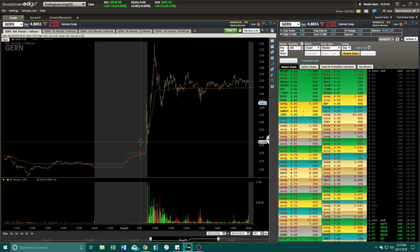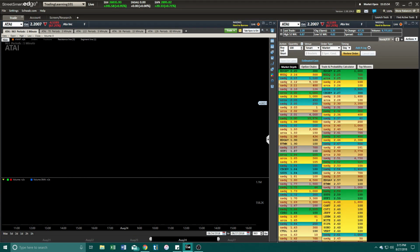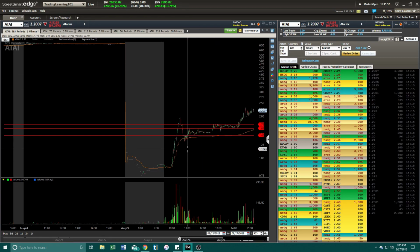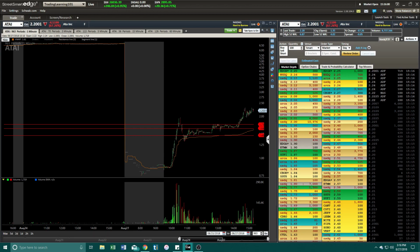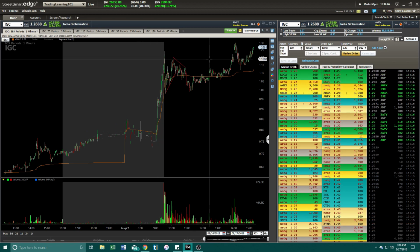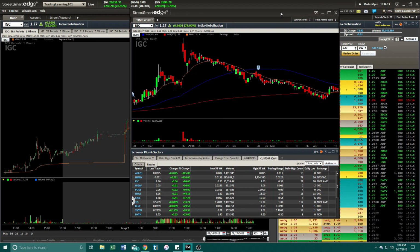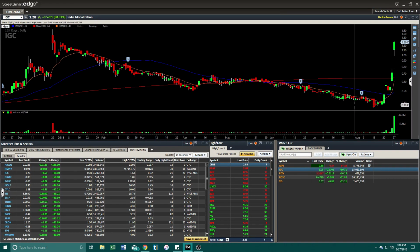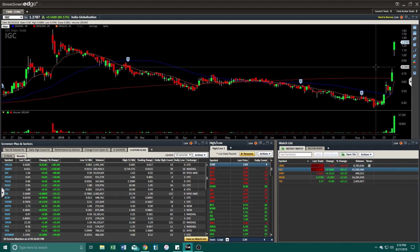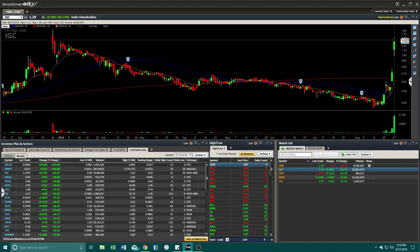You normally don't see moves like that on a higher float. If out of nowhere you see a higher float penny stock take a rip like that, that could have started a trend. And look what happened. We got a higher float ATAI going on a nice little rip and run. And you also got IGC, a higher float penny stock, going on a nice rip and run. IGC has been in play for a few days now. Let me bring this over. Going from 40 cents pretty much up to $1.30, blowing through the 50-day, the 200-day, and just going and going and going.